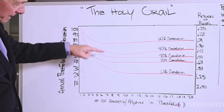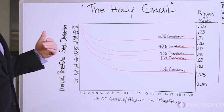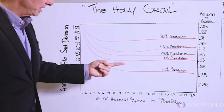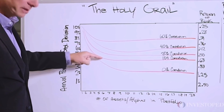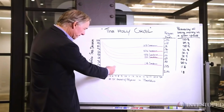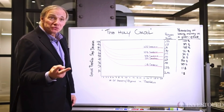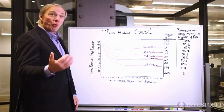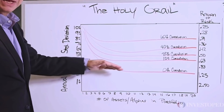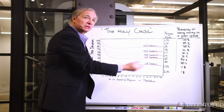Now, if I look at how that changes according to the levels of correlation, I start to think, well, what would happen if I added in something that had a 10% correlation, by way of example? That's what that line shows. And it shows at about 7 or 8 or so, I cut my risk in half. That means I've doubled my return relative to my risk. That's good. So as I go down this, I start to understand the power of diversification in terms of the things that I'm going to look for.